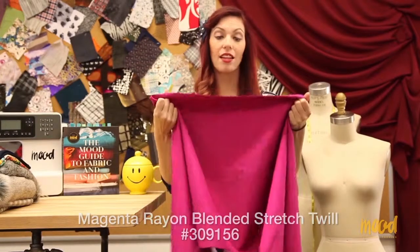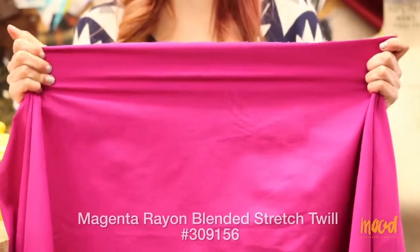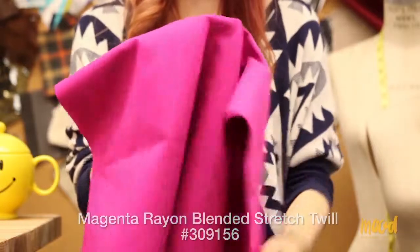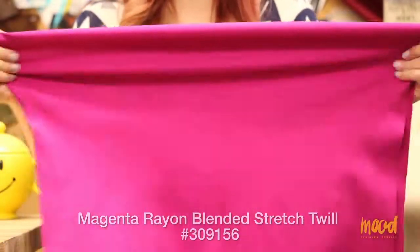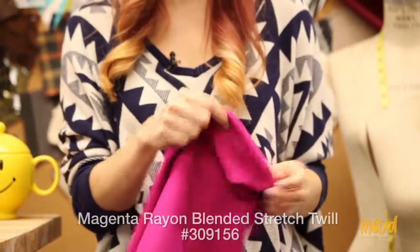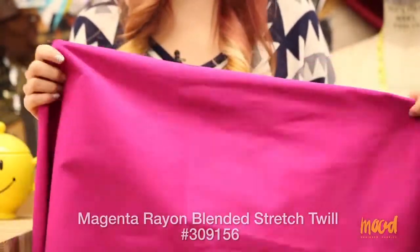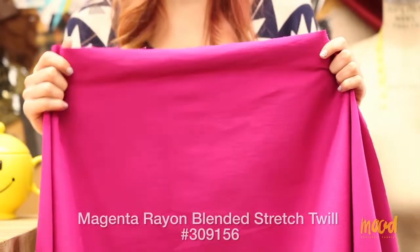Although it has a lot of spandex in it, it does not have any stretch in the weft. However, it does have a lot of stretch in the warp, which is something you do not often see. It also has a nice sheen when it is draped or crinkled. The light bounces off it quite nicely. However, it's not an overbearing sheen, so that's something that's good about this fabric.